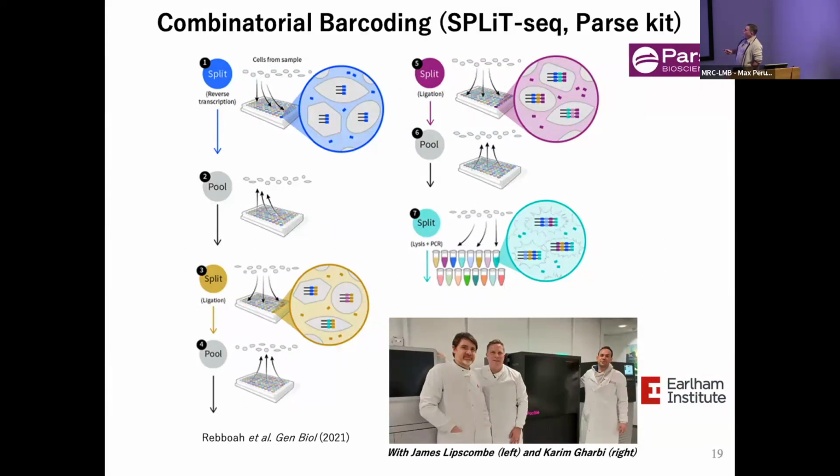However, during this method, because of the split and pool sequences, you repetitively have a lot of multi-channel dispensing steps, like over 100. Plus, because you work with cells, you need to constantly mix because the cells tend to settle at the bottom of the well. So this is definitely where automated liquid handling can enter the picture to help. So we are looking into this. It's ready actually, but we're going to proceed with the first kit very soon.